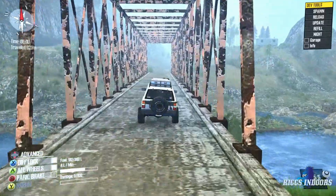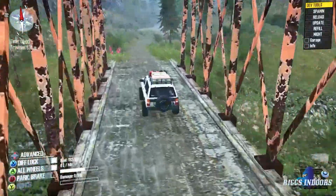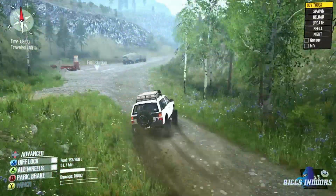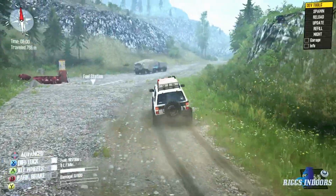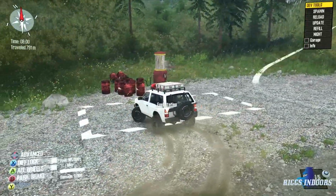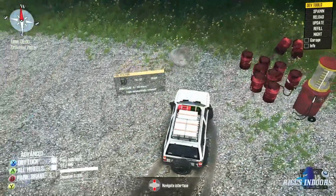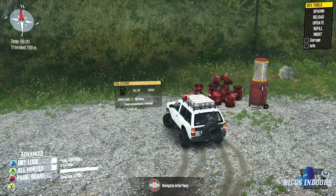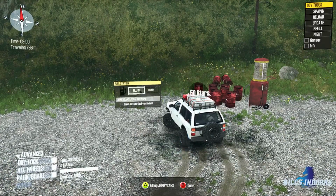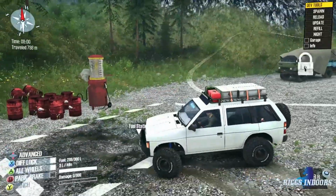Seems alright to me so far. I mean, a little bit of gear up, gear down, but I think it's being well done. Now, there is that fuel station right over here. We almost flipped the darn truck. That is definitely a different fuel station than I've ever seen in Spintires or Mudrunner. I like it. Very portable.